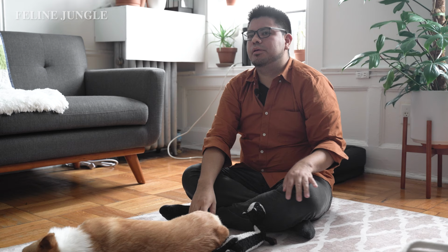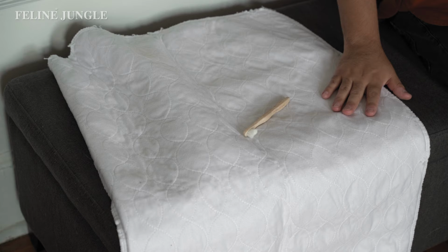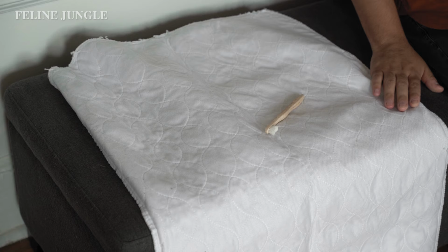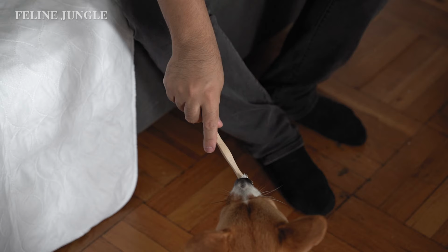When she was a little baby, we used single-use wee-wee pads that you would just throw out. But then we found reusable ones that you just put in the washer, and that worked really well. Now that she's older, she doesn't need them as much. We also buy treats in bulk. Petco used to have treats out like a buffet, and you would bring your own bag and purchase treats that way. She has a bamboo toothbrush as well.